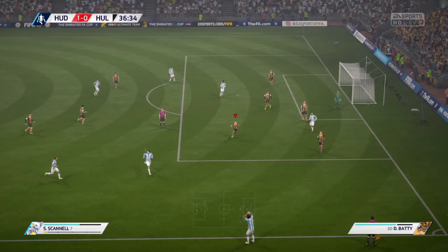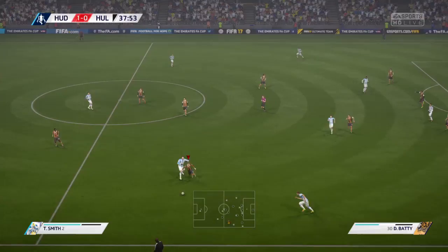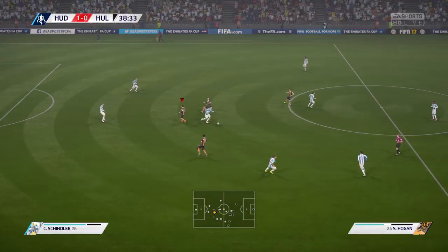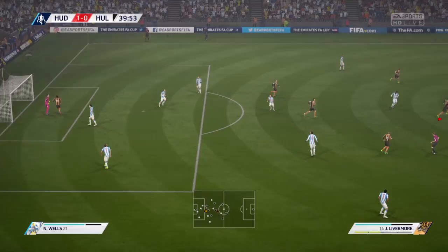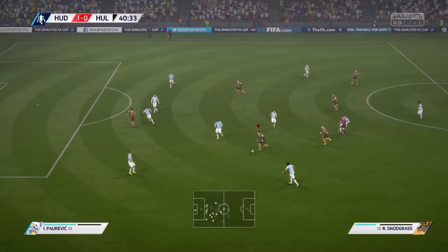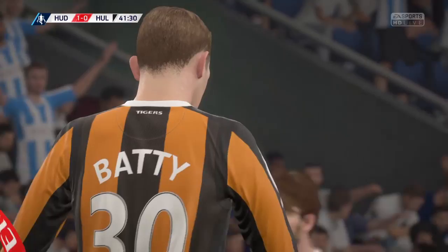Now he's looking for support. In quickly. Could be dangerous. Robert Snodgrass. He's got his shot off now. That had equaliser written all over it. Well, when you see him this season, he's finished harder chances than that. I don't think he can believe it.